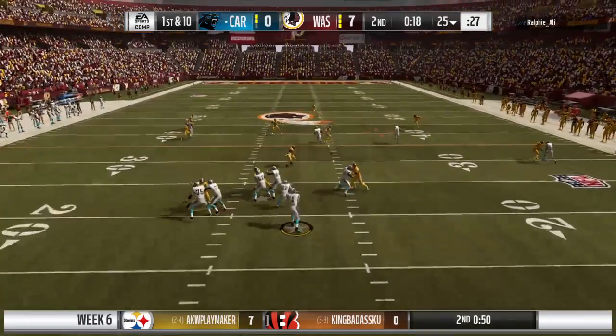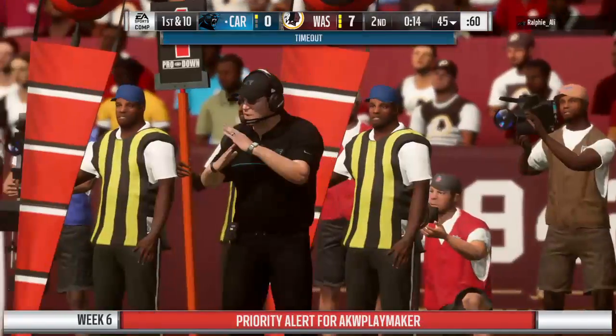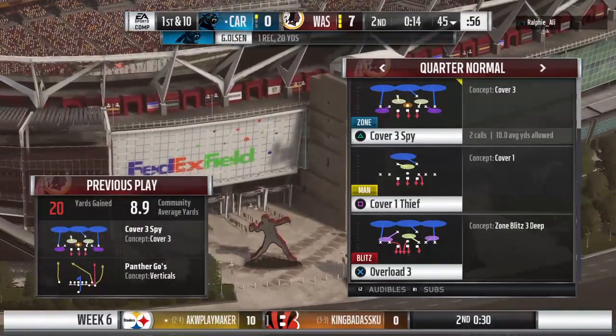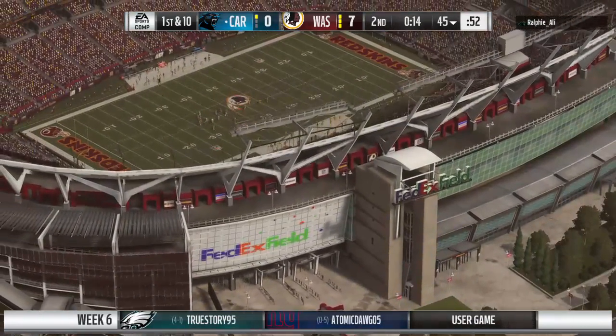Trying to shake off the interception from the last drive. He'll look to throw. And this is caught. It's Greg Olsen. And now before this first down play, we're going to get a timeout here, as they'll stop it with 14 seconds to go in this first half.